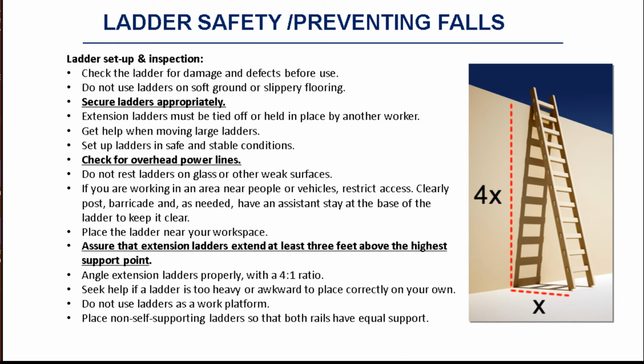Place the ladder near your workspace. Assure that extension ladders extend at least 3 feet above the highest support point. Angle extension ladders properly, with a 4:1 ratio. Seek help if a ladder is too heavy or awkward to place correctly on your own.